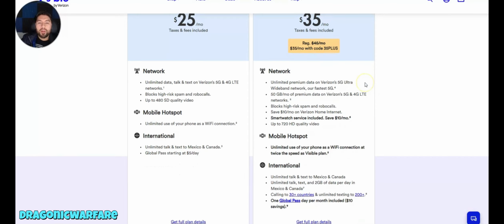So here you go. With the premium plan, guys, like I said, this is the one I totally 100% recommend. You do get 5G Ultra Wideband. You do get 50 gigs of premium data on Verizon's 5G/4G LTE network. It does block high risk spam calls. Saves $10 a month on Visible Verizon's home internet. Smartwatch service is included, guys. That's a $10 service for free. Up to 720p HD video streaming. You do get unlimited hotspot. It does go towards your 50 gigs of premium allotment.